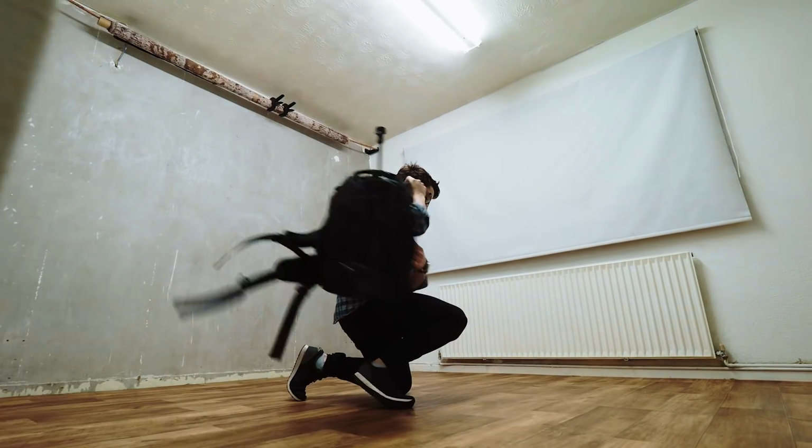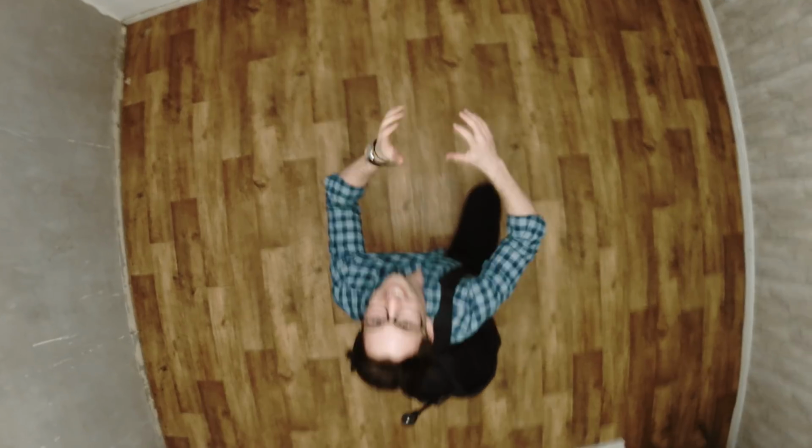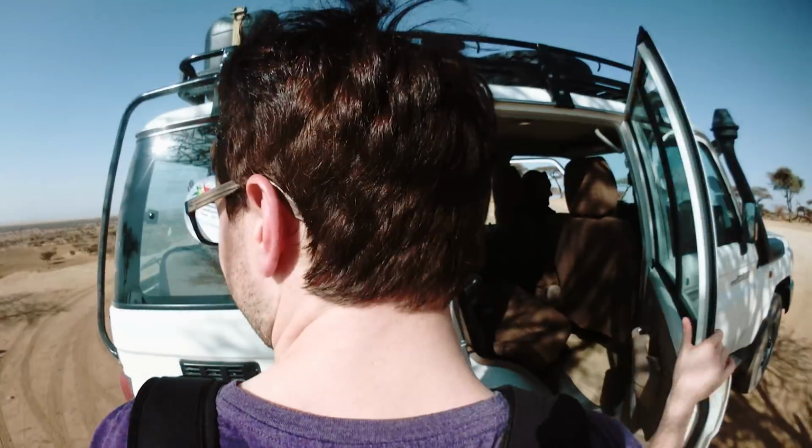Alright, let's jump straight into it. This is the Lowepro Flipside 400 AW. Nothing new here. I've used this on every single travel trip. The only reason I take it is so that I can have an action camera strapped to the back of my backpack, so that you can get that shot of the back of my head and I can photograph and film at the same time.